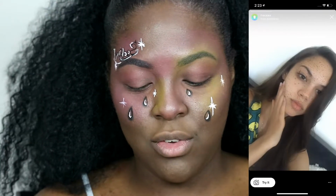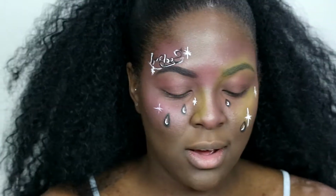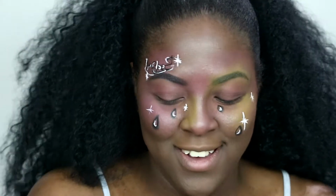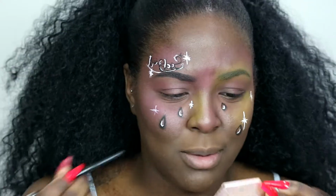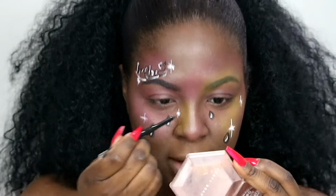Now, when the whole freckle phase was going on, I didn't bother watching a tutorial because one, I don't do freckles, so what am I doing that for? And two, there's no point. So I'm going to try and create my own. I'm going to be taking my Sephora retractable eyeliner in the shade Matte Black.